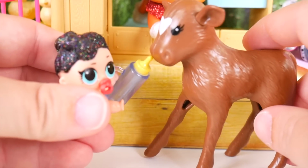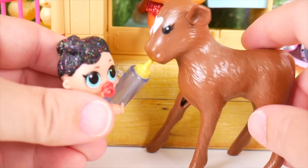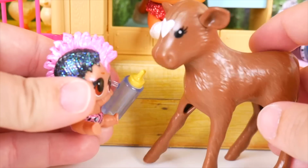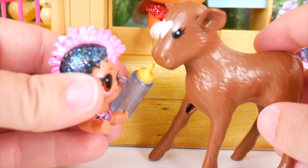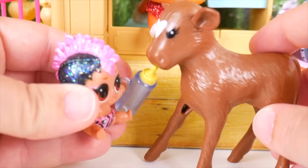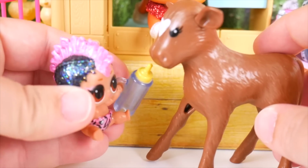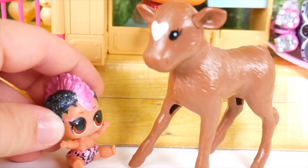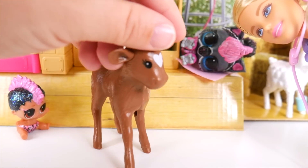Here you go, little cow. That's it. I want a turn. I want to feed you too. You're so funny. You would take this right out of my hand if I wasn't so strong. Oh, you like it. Oh goodness, it's all gone now. Barbie, it's all gone and it's still hungry. That's okay, we'll bring her over here where the sheep is and she can have some more hay.